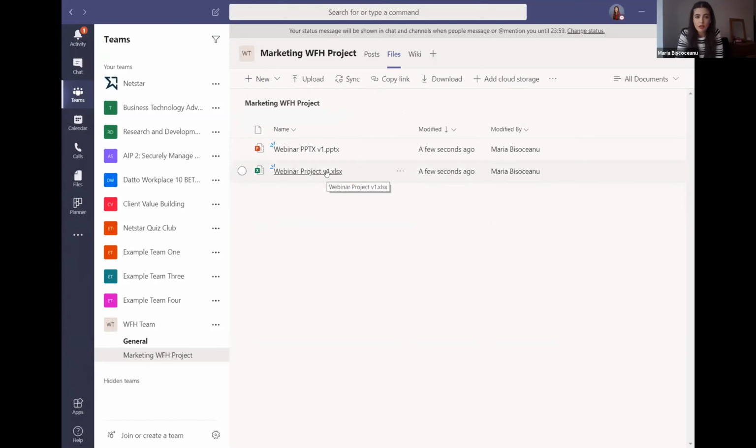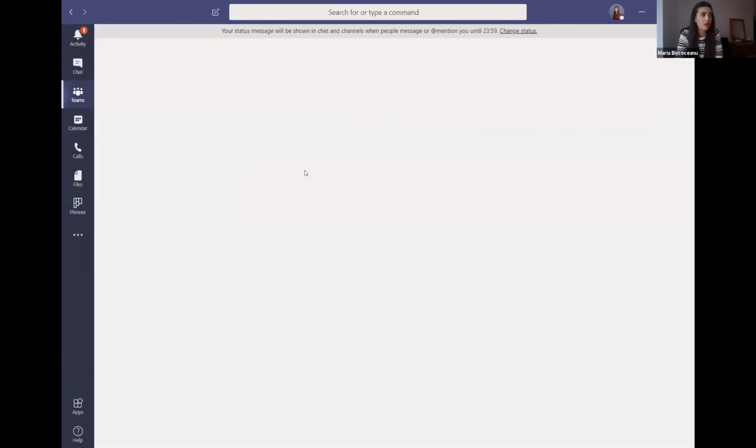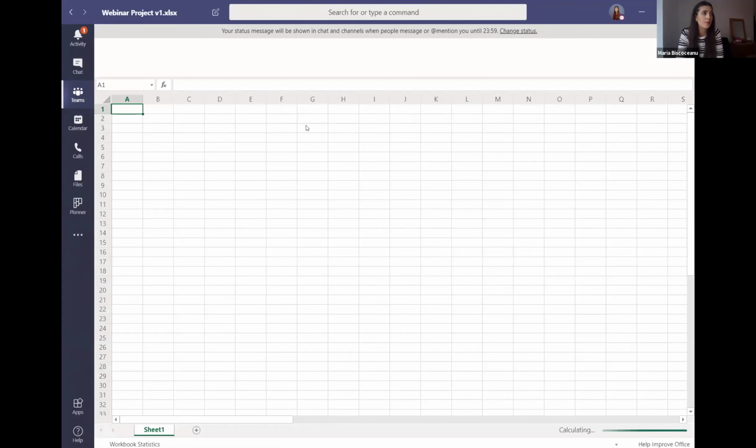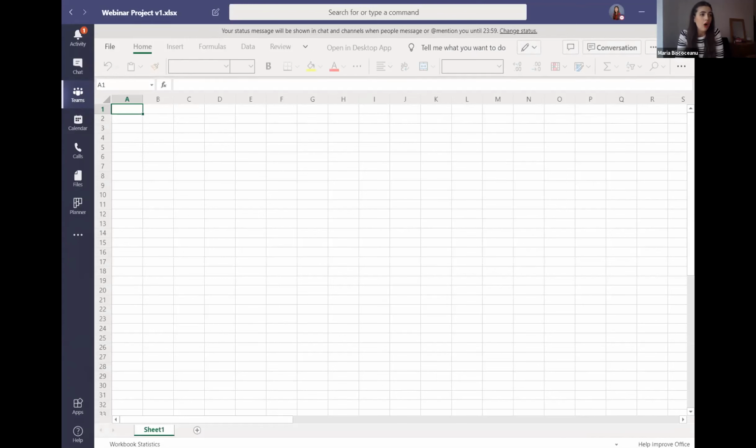To collaborate in real time, you can simply click on a file and you can choose to, here we go, open it up within the Teams application. And then I can start editing it in real time.